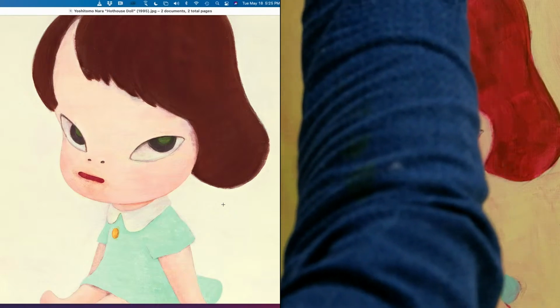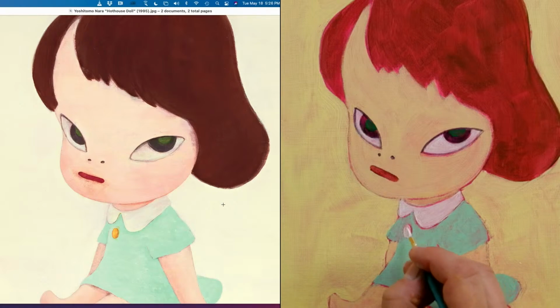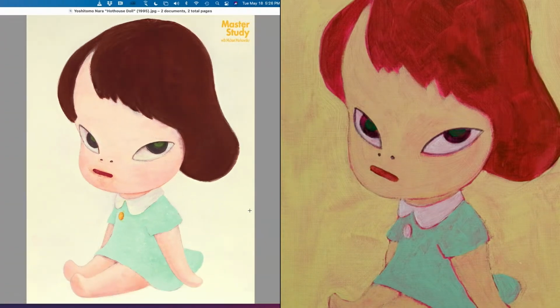Actually, you know what? While I'm right here, I'm just going to paint this white, or button. And then I'm going to put yellow over top of it. Okay, I think maybe, what should we do? Maybe it's time to go back and do that background again. So if we zoom out.